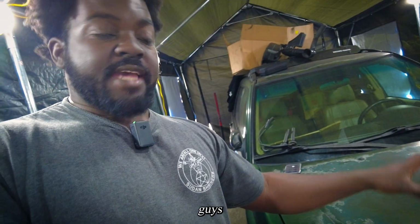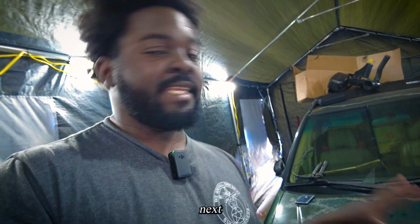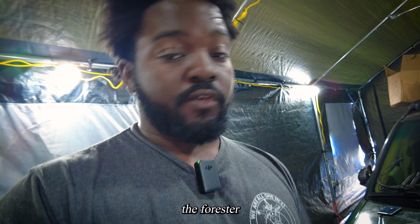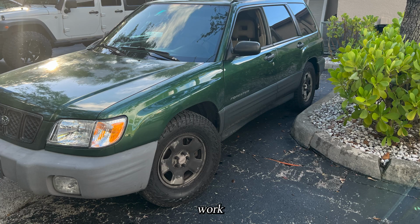The Forester, guys. So a little bit of background story before we get into the next phase of this car. I initially bought this car from a good friend of mine down in Florida. He was selling his WRX and the Forester. He wanted a truck. We bought it for a pretty good deal. Car needed some work done to it.